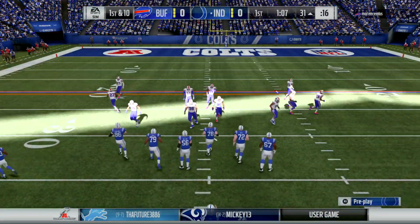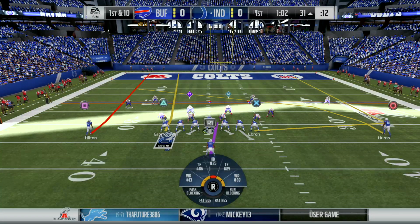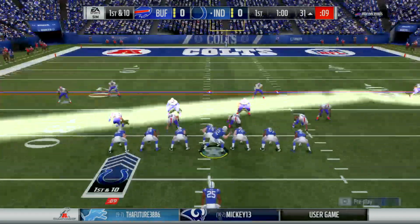Line of scrimmage, the 31 now on 1st and 10.